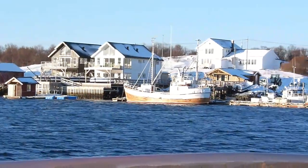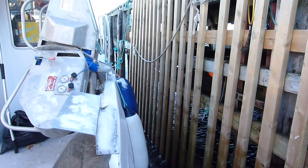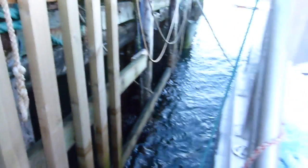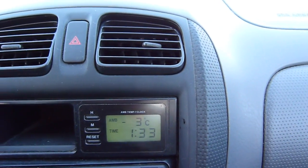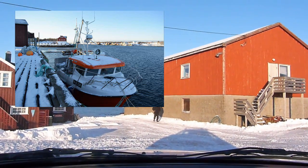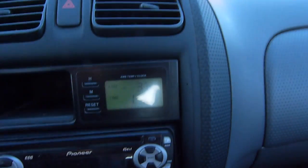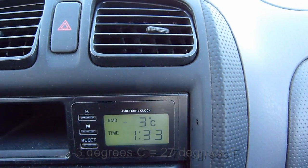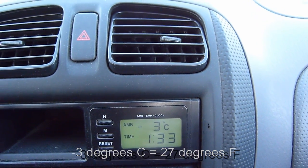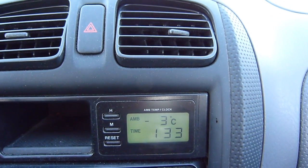Look here, fishing boats. Here we are, coming in again. Yeah, here we are back in the car. And out there, Dan, he's coming. He had to take some more pictures of the boat and the harbor. And as we can see here, the temperature is below freezing point, it's 3 degrees Celsius, and it's 1:33 p.m. And we have had a very nice trip. Thank you.